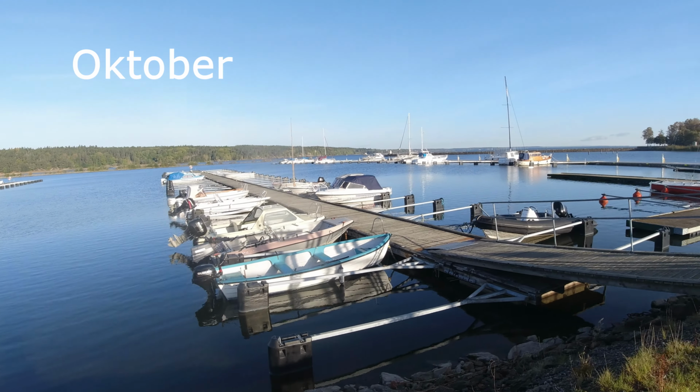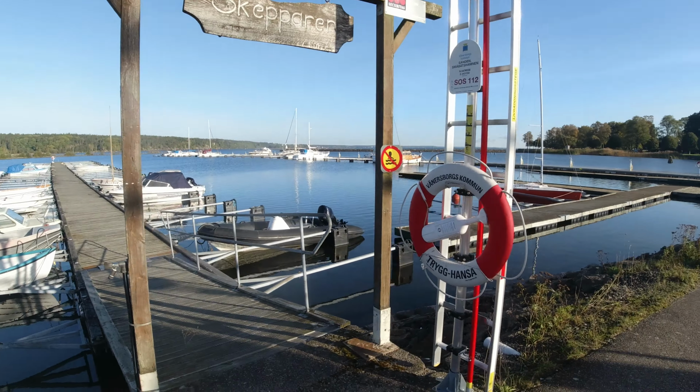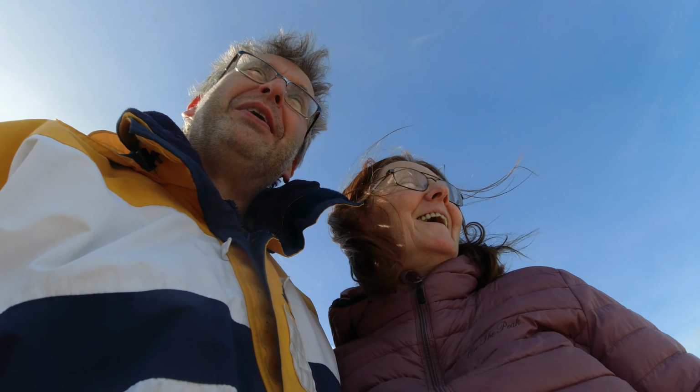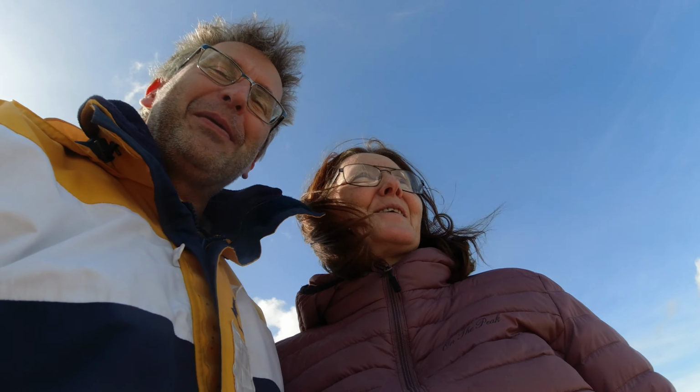All the boats are starting to leave. Soon we are alone in a couple of days, I guess. So we thought we should show you a round tour 2 days before we leave. Nothing is really ready, but it's a work in progress. And the guide for the tour today is Sanna. Oops. I didn't know. I'm the cameraman.